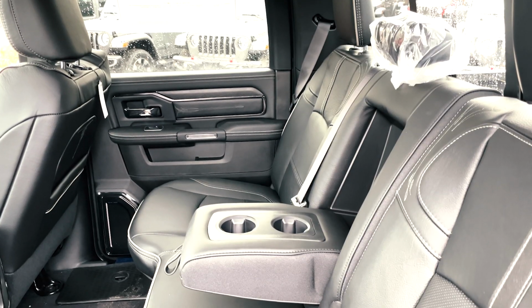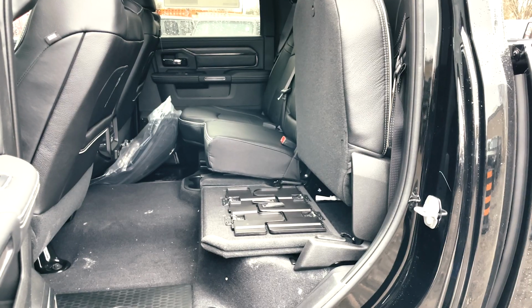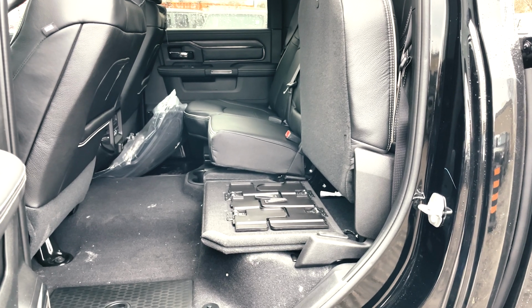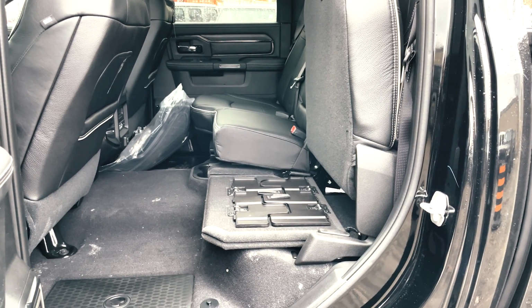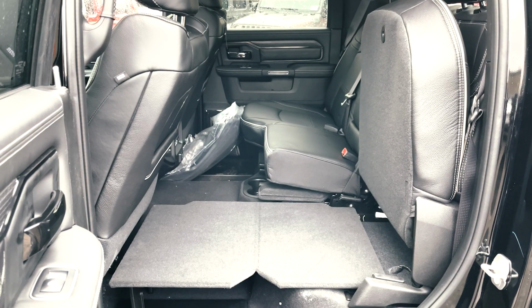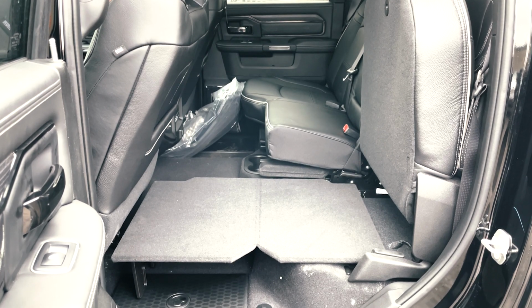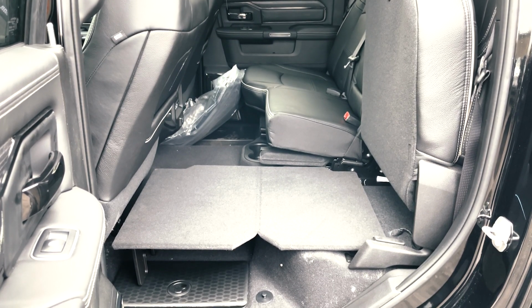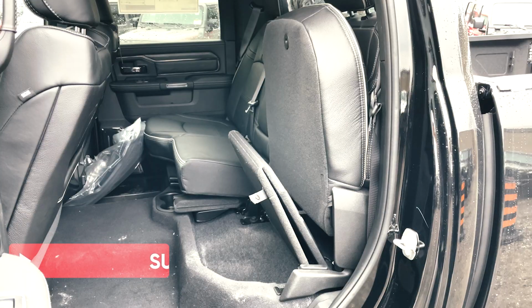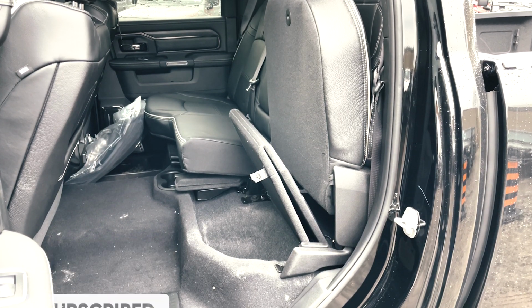Folding down the rear armrest, this will expose the 2 cup holders for the rear passengers. Just like any other Ram truck, your rear seats can also be folded up, so you have additional storage underneath them. This particular one has this flat bottom platform that can fold out, and as you can see, you have a ton of room to put whatever stuff that you want back here if you don't want to use your bed or if it's full. But if you don't want to pull this out and use it as a flat floor, you can fold it up and have additional storage underneath it.